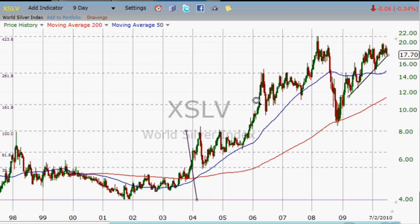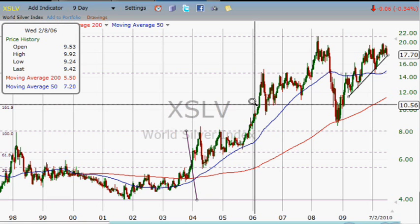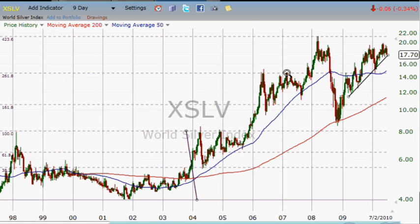The 161.8% level was taken out very easily back in 2006 with immediate resistance at the 261 level. After it makes a correction through price, it comes back down to this 161 level at roughly 10.5, finds resistance again, and then when it broke above it, it went right up to this 423.6% level.